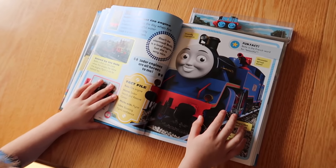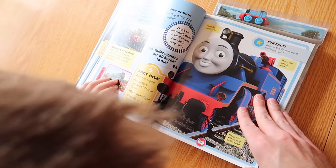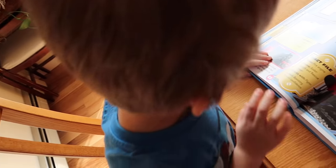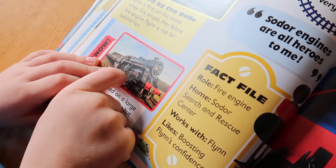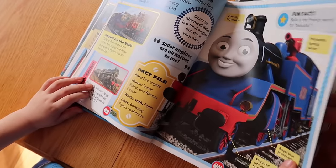What about this one? This is Belle. Yes, that's Belle. She's a purple engine. It takes out fire. And this looks like her. Yeah. Pretty cool. You did a good job, Belle.